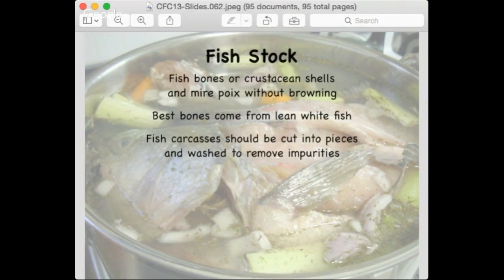Ron is asking me, you start in cold water also? Yes. All stocks start in cold water. There's no doubt about it. So wash all these fish pieces as well.